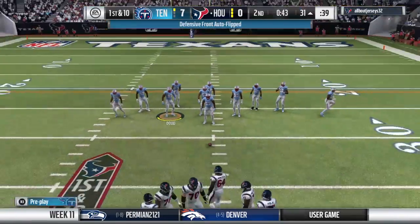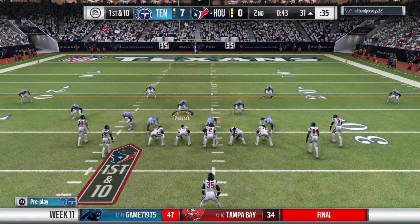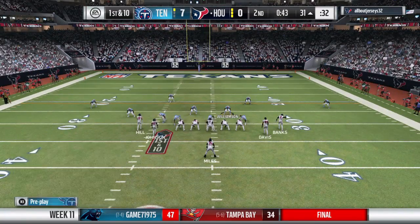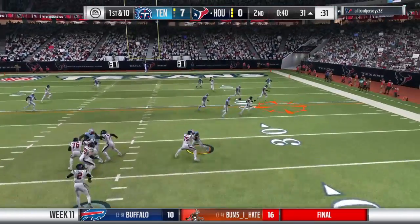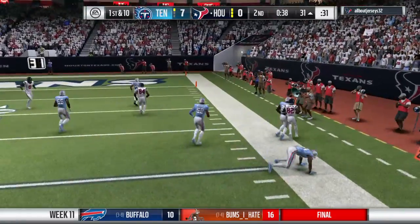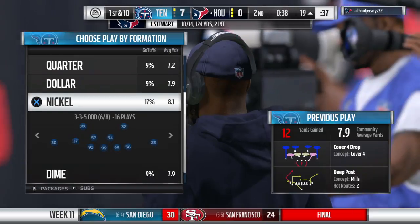Offense comes to the line now, 1st and 10. Come on, let's go! They'll look to throw here. Firing quickly here, and that's complete. And he's going to be out of bounds down inside the 20.